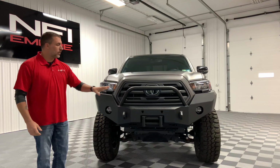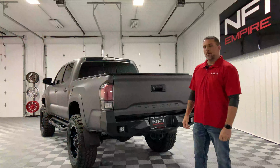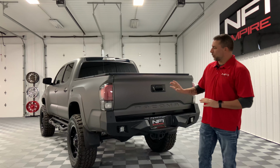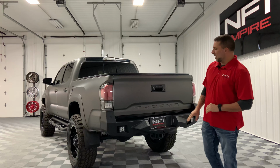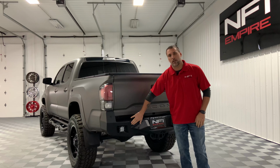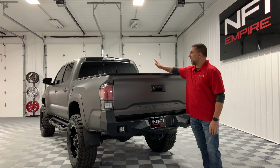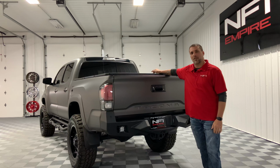You want to go off-road, it's winch ready. Pairing with the pre-runner front bumper, we've got a Fab Fours step bumper with Rigid reverse lights integrated in. Also works with the factory park sensors. You're going to notice you got the backup camera as well as a tri-fold Rigid tonneau cover.